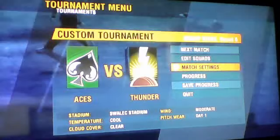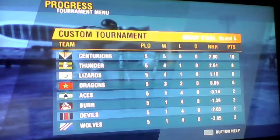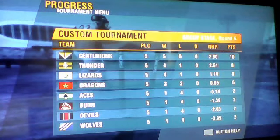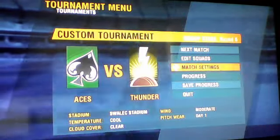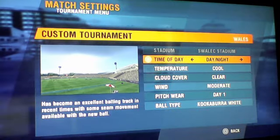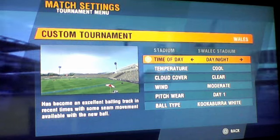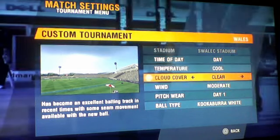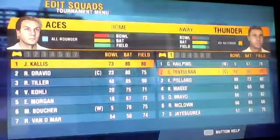So guys, just gonna need a plan left. But let's just check out the progress now. Everyone's played 5 matches, it's back to Thunder. Start off again, they won level. This is true. It's gonna be match settings. Actually, I've been having a little batting track in recent times, so we'll be batting. It's going to be a day match in the cool in the tier, moderate wind, day one pitch, and we'll use a Kookaburra light bar. And the squad just do the same as usual, but just make Kelly captain. For the next match, play it with a Thunder and let's go.